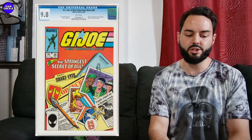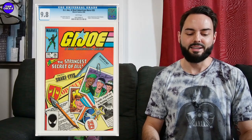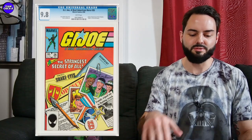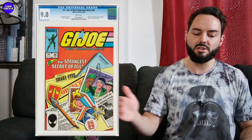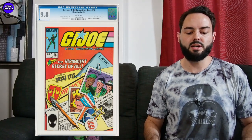You get the big Origin in there, and the cover is a bit underwhelming, to be honest, but definitely people paying up for that. I don't remember any of these selling, so I think $555 is probably a decent fair value. Maybe you get it under $500 if you're lucky. But Origin of Snake Eyes and Storm Shadow on G.I. Joe, A Real American Hero 26. That seems like a pretty cool one.